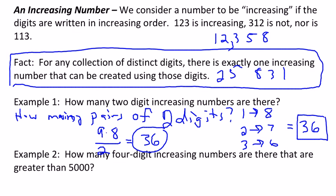Example 2 is the same idea. How many 4-digit increasing numbers are there that are greater than 5,000? Well, that might seem like a pretty daunting problem, but because it's greater than 5,000, our thousands digit has to be 5, 6, 7, 8, or 9. However, if it's increasing, it can't be 7, 8, or 9, because there's no way to have an increasing number that's in the 7,000s. So instead, we have the first one, which is 6, 7, 8, 9, and that's the only way to not include a 5, so there's one of those.